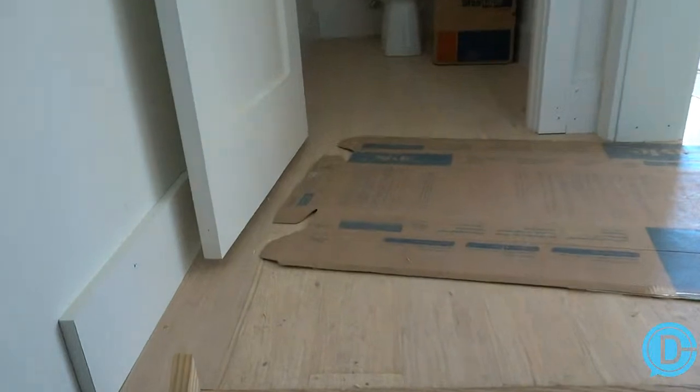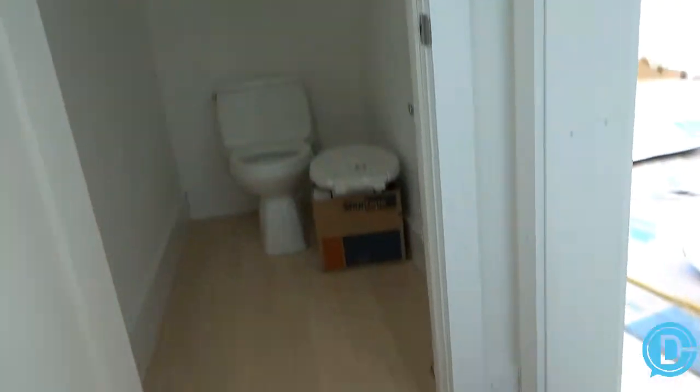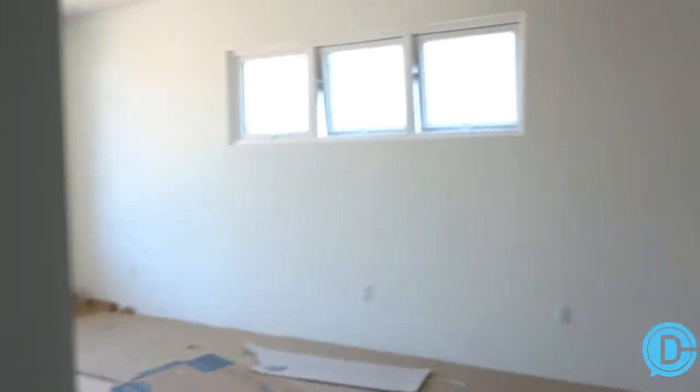Let me not make you sick, and we'll come back up here. Flooring's installed. This flooring was installed inside. Again, there's the bathroom. And it's getting loud out there, huh?